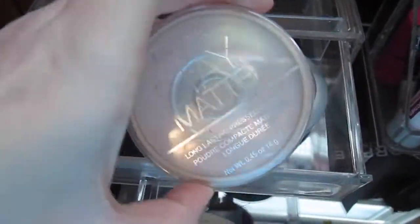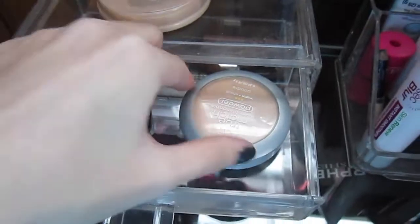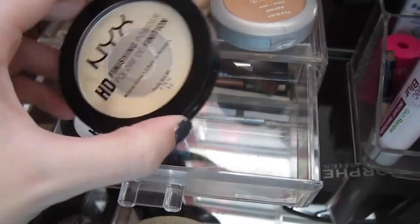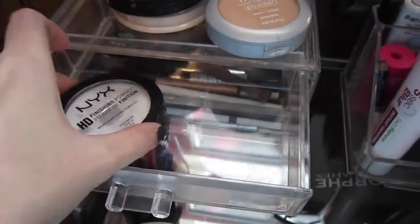We have this Stay Matte powder from Rimmel, and that is obviously in Natural. Then we have a L'Oreal True Match powder. I like to use this as a powder foundation. Next we have a NYX finishing powder. This is the banana shade, and then another NYX finishing powder in the white shade.